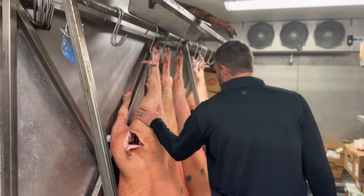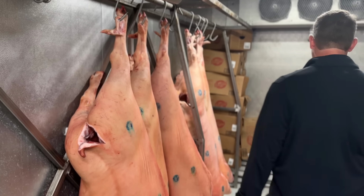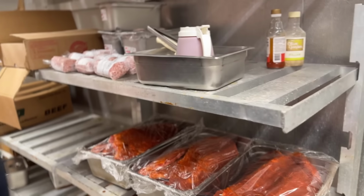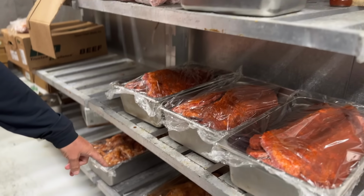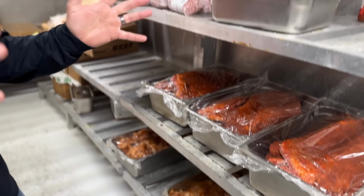We got pigs here ready to go. We're about to put a couple of these on, ready for tomorrow. Ribs waiting to break out. These are ribs we have seasoned, waiting to go in the pit. Chicken has come out of brine and is now seasoned, and turkey breast beside there. So we are just waiting for our next load of meat and we'll go out to the smokehouse.